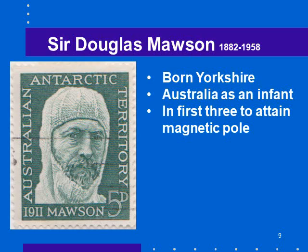He was born in 1882 in Yorkshire and died in Australia in 1958. He came to Australia as an infant, and as we saw on that stamp earlier, he was in the first 3 to obtain the southern magnetic pole. And that stamp is based on a very classic picture of him. And you notice he's wearing a wool balaclava. They didn't have the fancy winter gear we now have when we venture out in the cold.